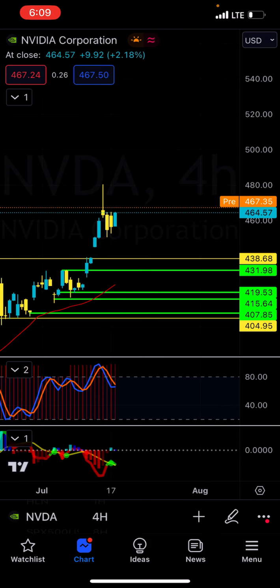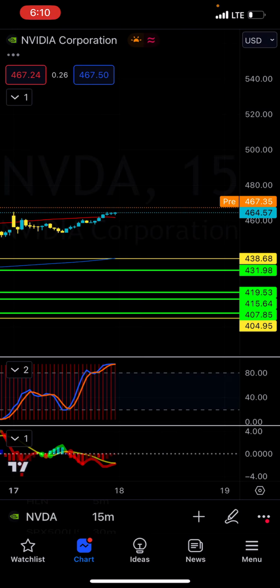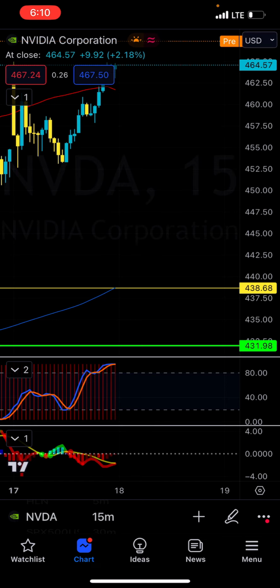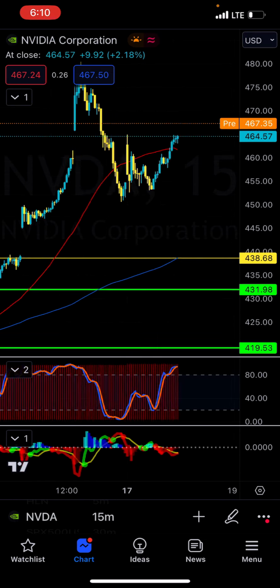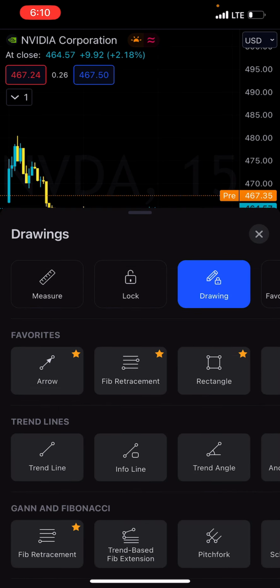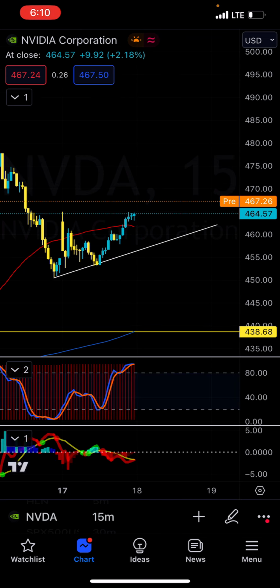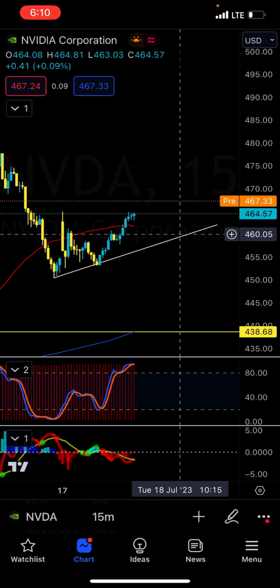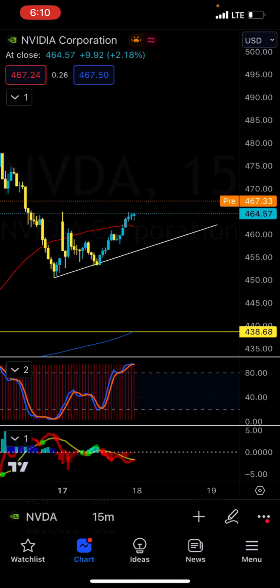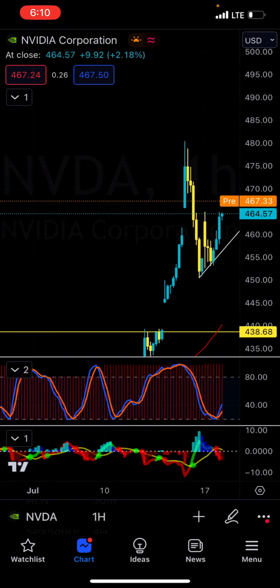So if people are buying like $500 calls expiring next week, I wouldn't be 100% against that idea. You know what I mean? I can definitely see NVIDIA squeeze out a little bit more. I'd probably do it after maybe this 15-minute closes, right? If this 15-minute goes down, you go down a little bit more. I could see us maybe come back and retest somewhere here. So you push up a little bit, come down to like 460, and then you squeeze up really hard. But again, everything is pretty bullish right now on NVIDIA.